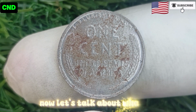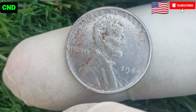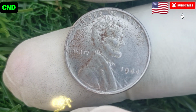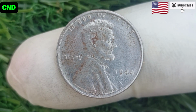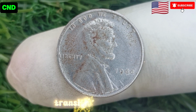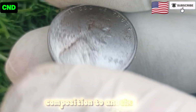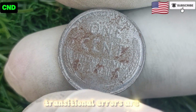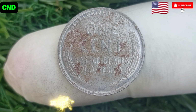Now let's talk about what makes collectors' hearts race. The error itself is dramatic. It is not a small die crack or a minor doubling. It is a full composition error. The wrong metal was used. That makes it a transitional error, a coin struck during the change from one composition to another. Transitional errors are some of the most valuable coins in American numismatics because they represent a moment of change in history.